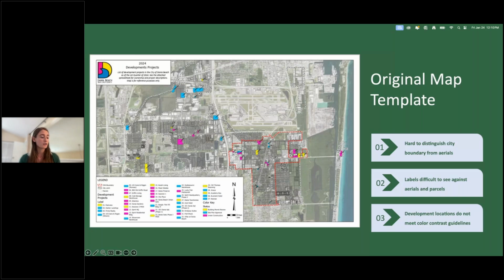And underneath the WCAG color contrast guidelines, we can't just symbolize by color alone because that does not convey information in an ADA compliant way. So as you can see on this map, the colors, contrast-wise, do not meet the minimum standards because they blend in with the background. The labels are really hard to distinguish and the boundary as well. So we have to go through and we're going to make some updates to this map.